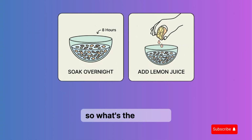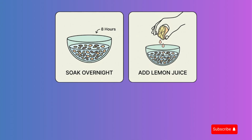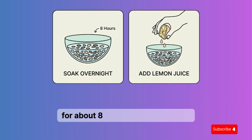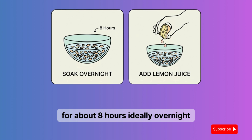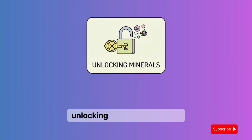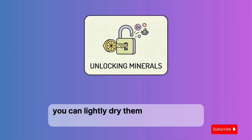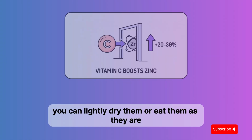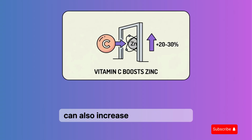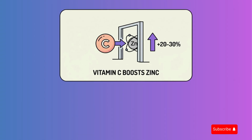So, what's the solution? It's simple, but incredibly effective. Soak pumpkin seeds in water with a little lemon juice for about 8 hours, ideally overnight. The mild acidity helps break down phytic acid, unlocking the minerals inside. After that, you can lightly dry them or eat them as they are. Interestingly, the vitamin C from the lemon can also increase zinc absorption by an additional 20 to 30%, making a significant difference in effectiveness.